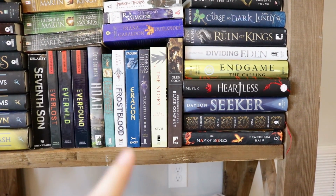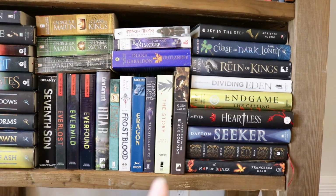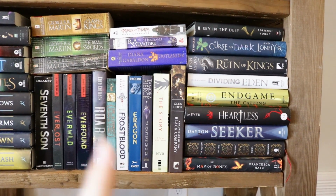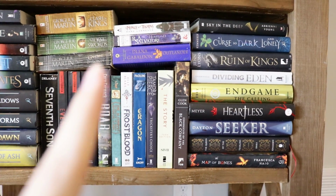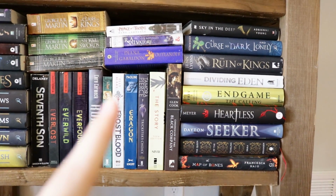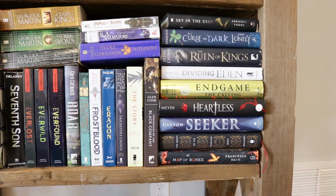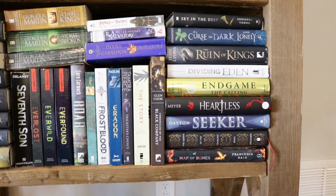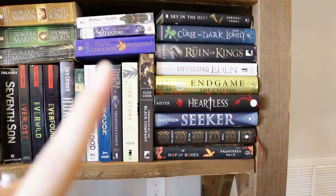The Alchemist, Frostblood, Eragon is one I want to read soon. I feel like I would really enjoy it. Trickster's Choice by Tamora Pierce. Tamora Pierce wrote Beka Cooper, which was up on my top shelf, and I really enjoy her writing, so I have one from her. The Story, which is just like a retelling of the Bible. This is the teen edition my aunt bought me back in like high school that I need to read. But yeah, I keep it.